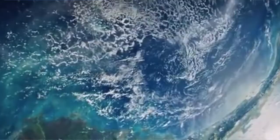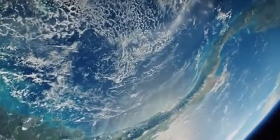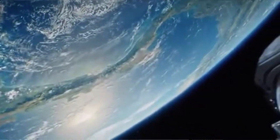And all the complaints about not seeing the planet, why don't they take a camera up to the windows? Well, there you go. It's right there. It's quite a bit of curvature. That's fucking a lot of curvature, man.